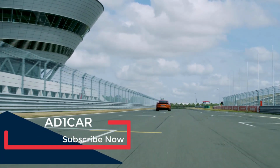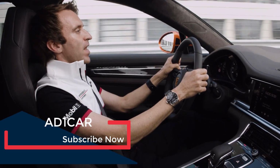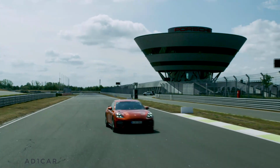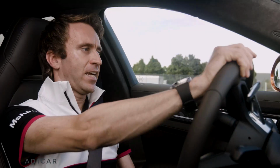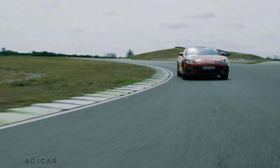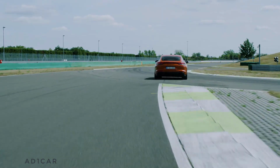I'm having great fun here on Porsche's own racetrack in Leipzig. This is also where the Panamera is built. I'm sitting in the brand new Porsche Panamera Turbo S, braking into the first chicane on the start-finish straight, and I can already feel how precisely the car steers and how it follows my steering input exactly. It really is great fun. The new Panamera Turbo S achieves the perfect balancing act between an exclusive saloon and a sports car.